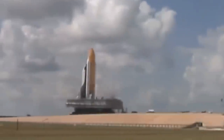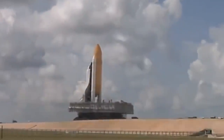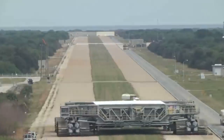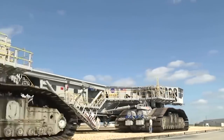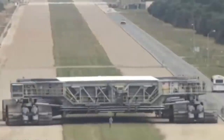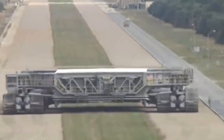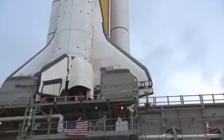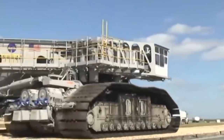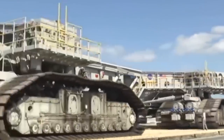Number 13. The NASA Crawler. Imagine being responsible for the transportation of a rocket, carrying it to its launching pad and watching it take off on its mission to space. Well, that's the job of the NASA Crawler. This behemoth machine has held the important role of transporting rockets and spacecraft to the launch pad at NASA's Kennedy Space Center in Florida for more than 50 years, and it doesn't look like it's being replaced anytime soon.